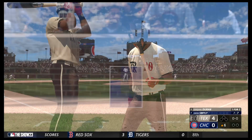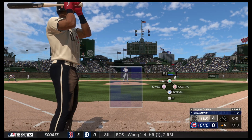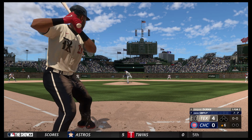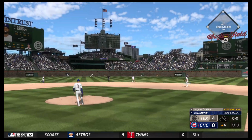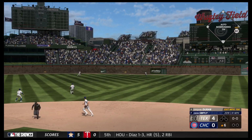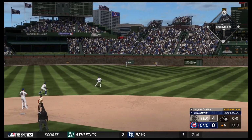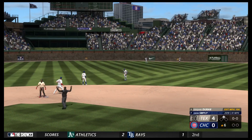Top 6. Here's a speed threat. Ezekiel Duran. And he deals. Line drive, base hit, right center field. And that's going to roll to the wall. Around first, heading for 2. In safely. It's a double and his second hit.